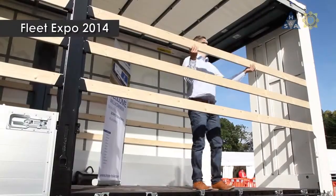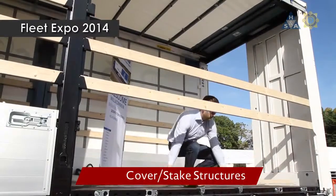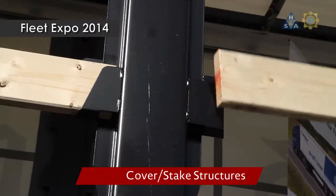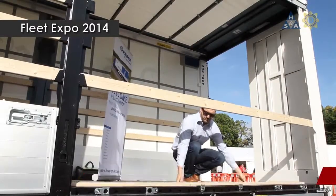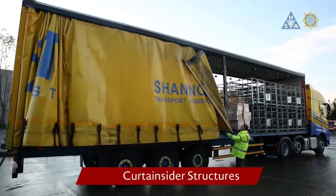In the cover stake structure, the walls have a rigid part and a lightly built part. Typically, the lightly built part is made using laths. The walls are designed to withstand specified loads, so it is important to check the rating. Curtain siders are common types of superstructures that are easy to load and unload.